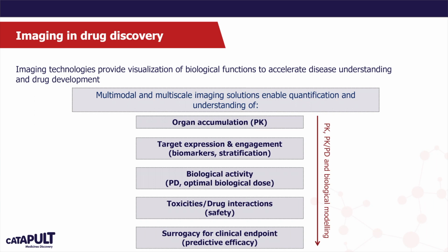And these really are in looking at organ accumulation, so pharmacokinetics. So when we're injecting a drug into the body, exactly where is it going to, how much is going to the target of interest, and is it going anywhere else? To look at target expression and engagement, so we're injecting the drug into the body, it's getting to the target, but is it actually doing anything when it gets there?